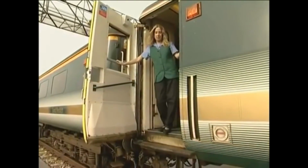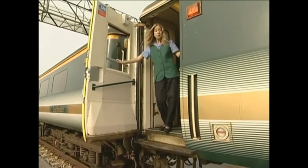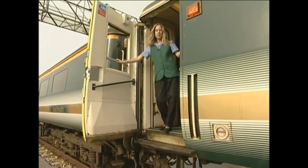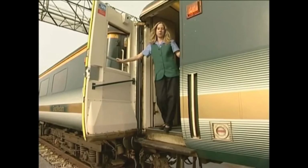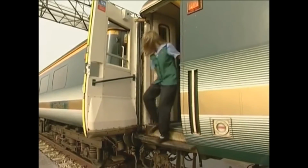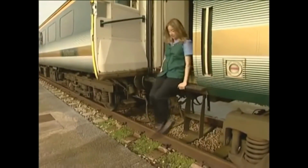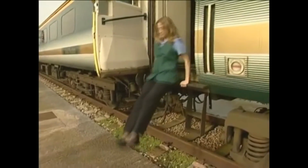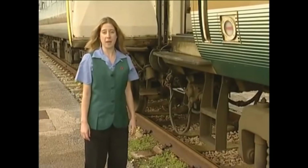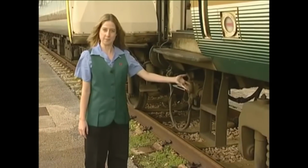Before you attempt to climb down, check again for those hazards we talked about. There are two ways of getting down to ground level. Choose the option which is most comfortable for you. The first method is to sit on the coach step and jump down. The second method is to turn backwards and climb down using the offset external steps.